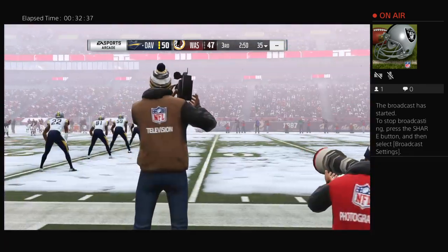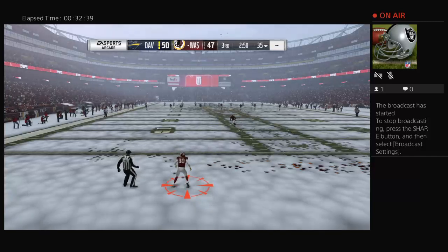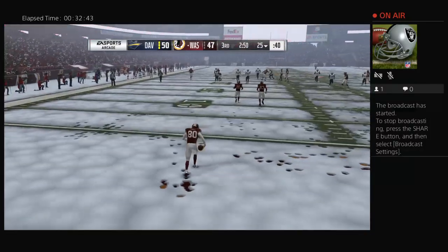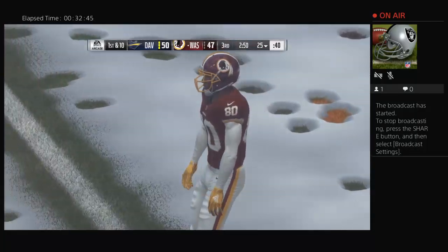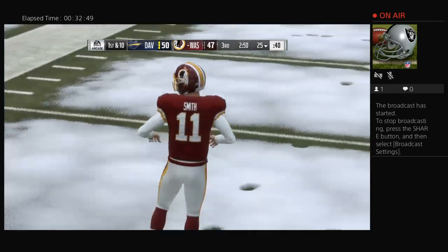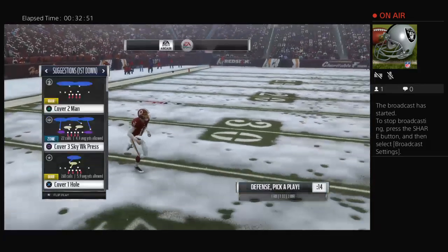Carlson now to kick this one away. That's fielded in the end zone. And no run back here. This will be a touchback, and it comes out to the 25-yard line. Alex Smith and the offense heading out for their next possession.